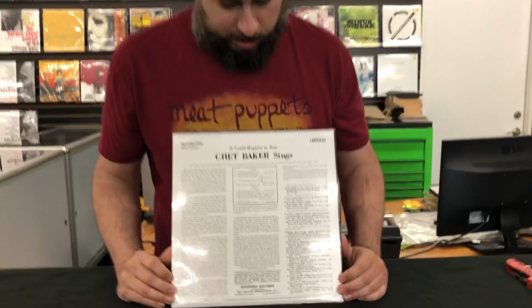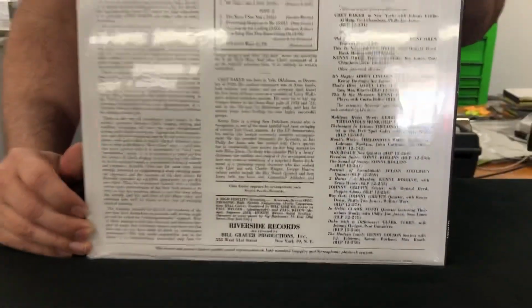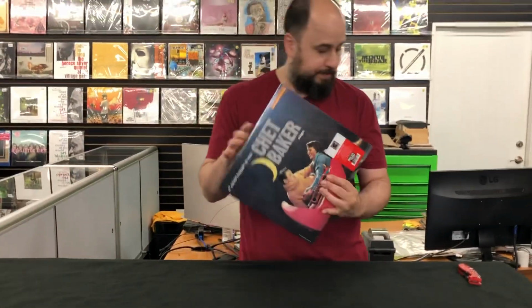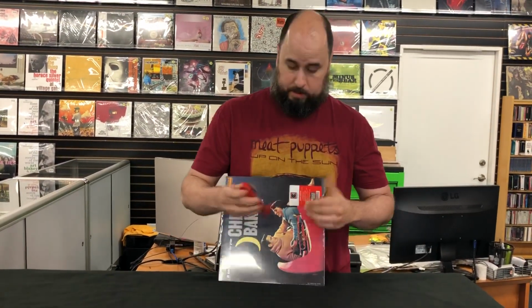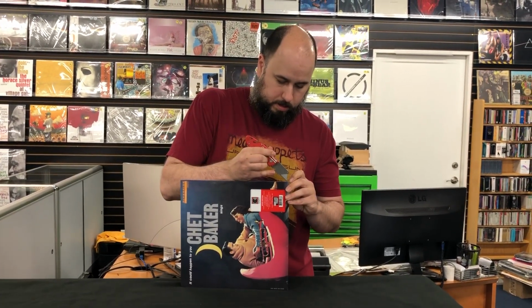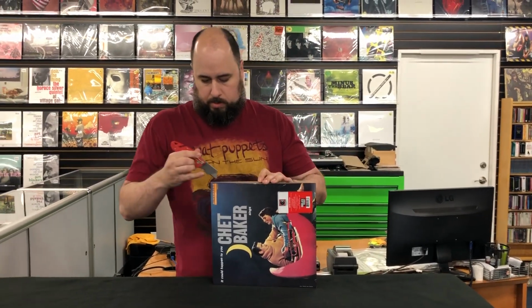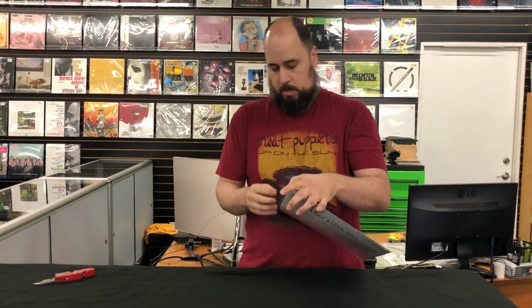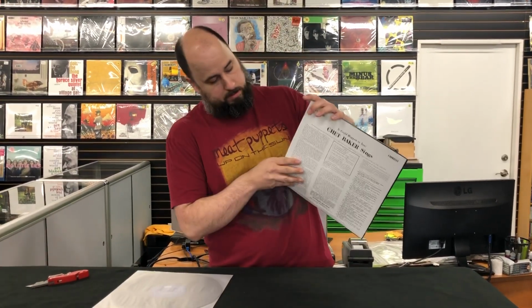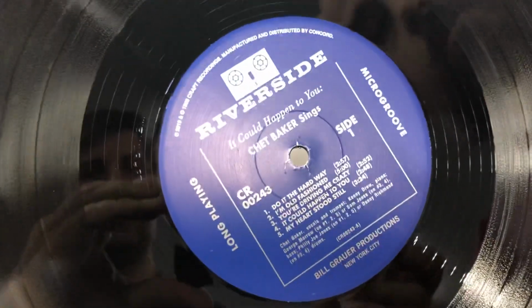Hence the reason it's a stereo box. But, you know, feels pretty solid, really has some nice heft to it. Nice thick cardboard cover. Nothing included. Nice Riverside label.